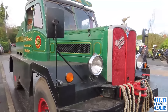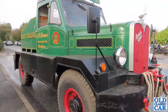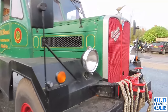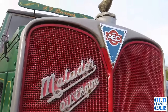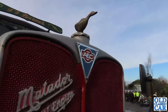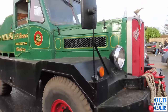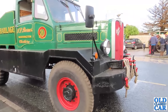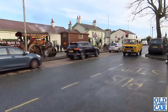I'm guessing this one may have been used for that at some point. Clearly it's in heavy haulage configuration now. But what a fantastic old girl this is. Matador with the oil engine. Yeah, it's definitely a chunky old fella, that one. Ooh, great little VW.